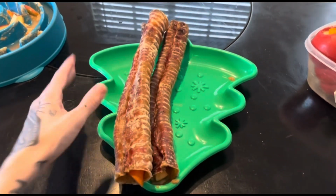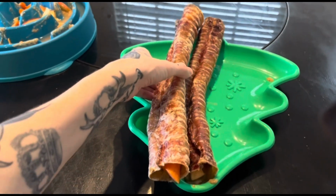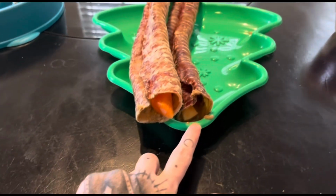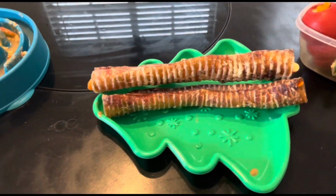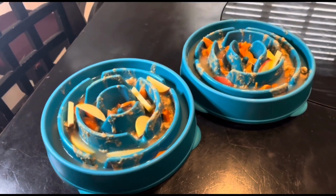Here are the 12-inch beef tracheas. They are full of a little bit of that wet food, some hot water, a little bit of broth, and then I stuck some carrots and apple pieces in there also. And these will just be one of their snacks on a certain day. I haven't decided yet. And then these are the slow feeder bowls.